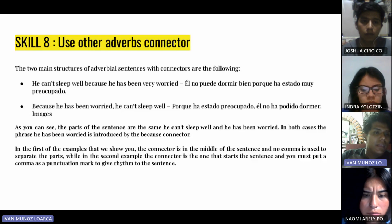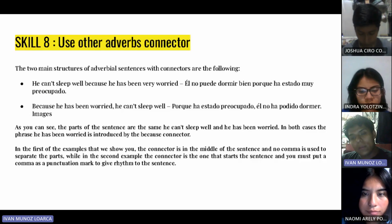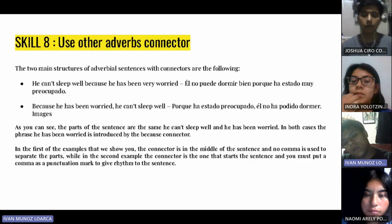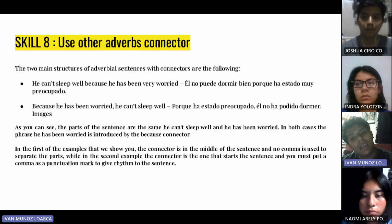First one, he can't sleep well because he has been very worried. Él no pudo dormir bien porque ha estado muy preocupado. Or the second one, because he has been worried, comma, he can't sleep well. Or in Spanish, porque ha estado preocupado, no ha podido dormir bien. As you can see, the parts of the sentence are the same. He can't sleep well and he has been worried.